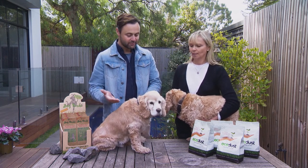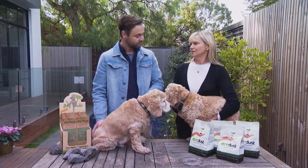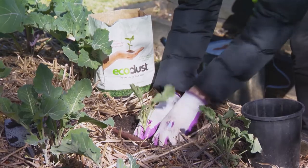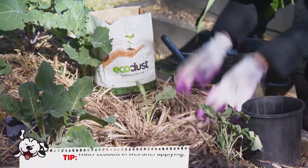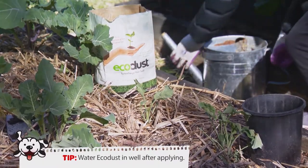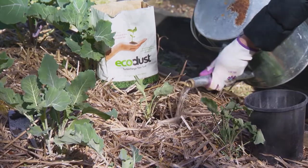So no more harmful chemicals or fertilisers on our gardens and lawns? No chemicals at all are found in EcoDust. It is designed to be included primarily when planting edible crops and will add to the flavour and mineral density of homegrown plants, so our food tastes better and we can keep our pets safe too.